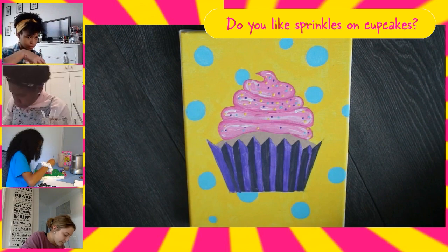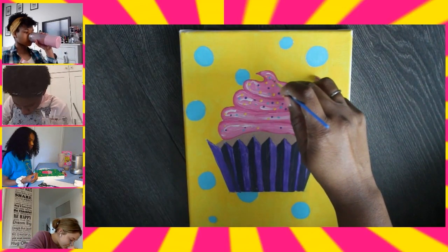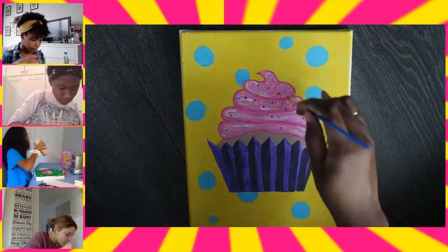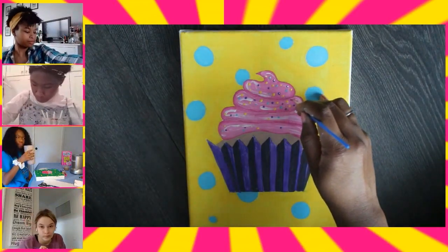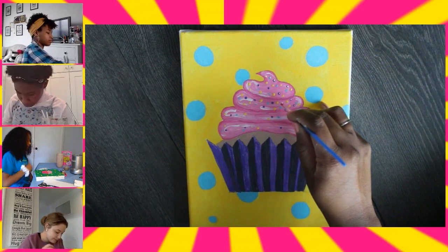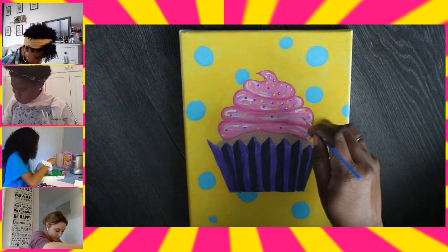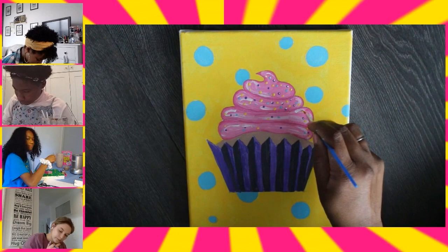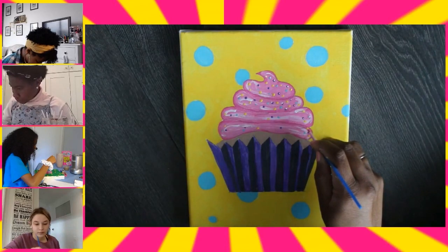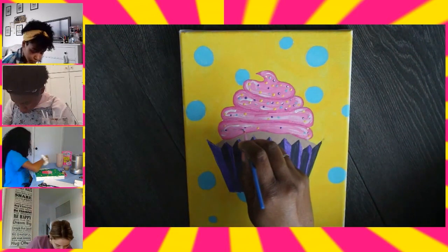Now it is time to give a little life to these sprinkles. Now remember I told you that we would keep a little white around. So I'm taking my white and kind of touching the corners of the sprinkles. And that's also giving the sprinkles a little depth. It's like it gives it a little shine. And again, you don't have to do this part. It's all up to you and what you want your cupcake to look like.